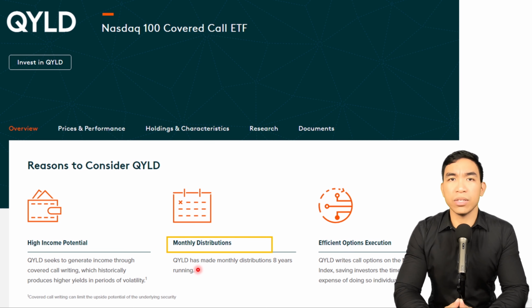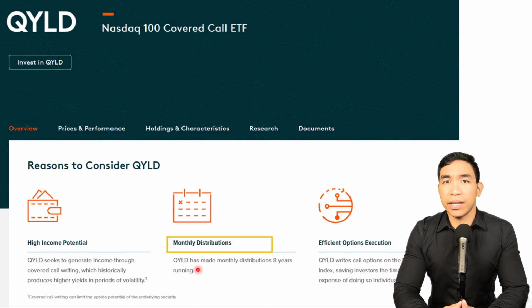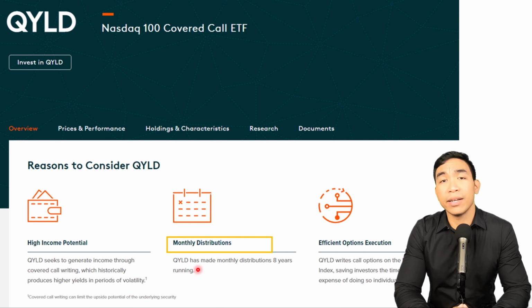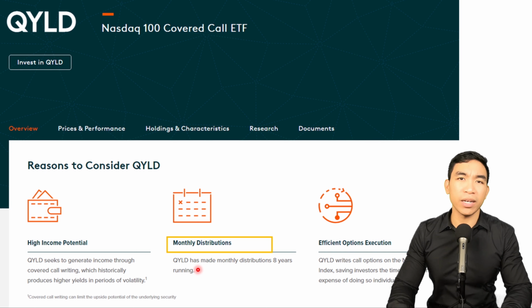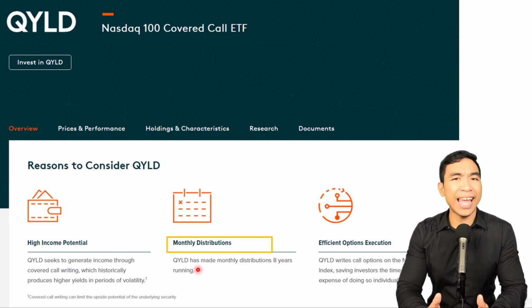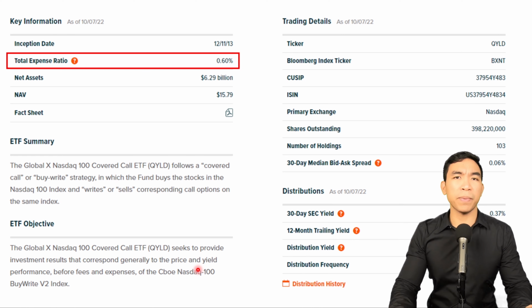ASX QMAX has just been listed, I think, since October this year, so it's really new, so we don't have data from it. But apparently, in the Nasdaq stock market, there is a Nasdaq covered call ETF provided by this fund manager called Global X, and it has a ticker code QYLD. And unlike QMAX, they provide monthly distributions instead of quarterly. And they do the same marketing, in that they're promising a high income potential. And the total expense ratio is about 0.6% per year.